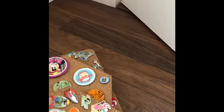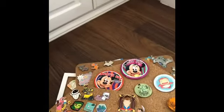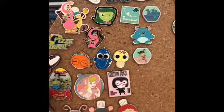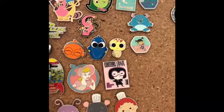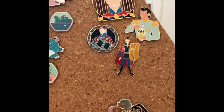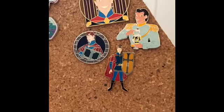And then this board, I need to get a new board because these are super flimsy. But this board is half Pixar, which is a tiny collection. And then it is also the start of my Prince collection, which is awesome. Philip is obviously my favorite Prince.